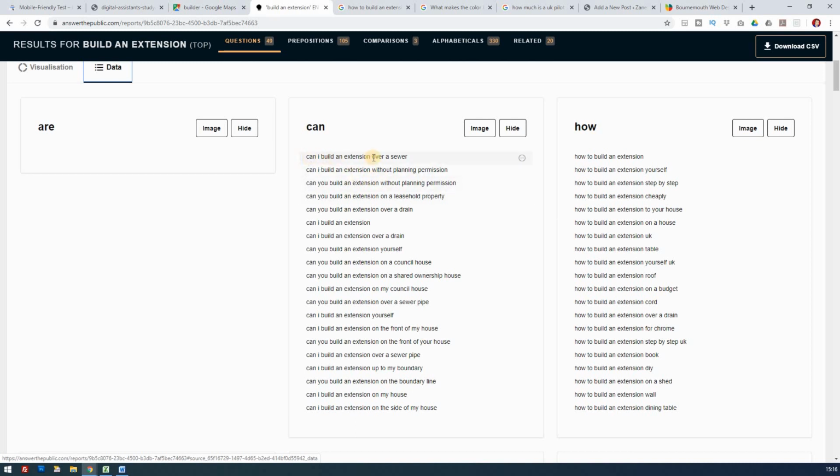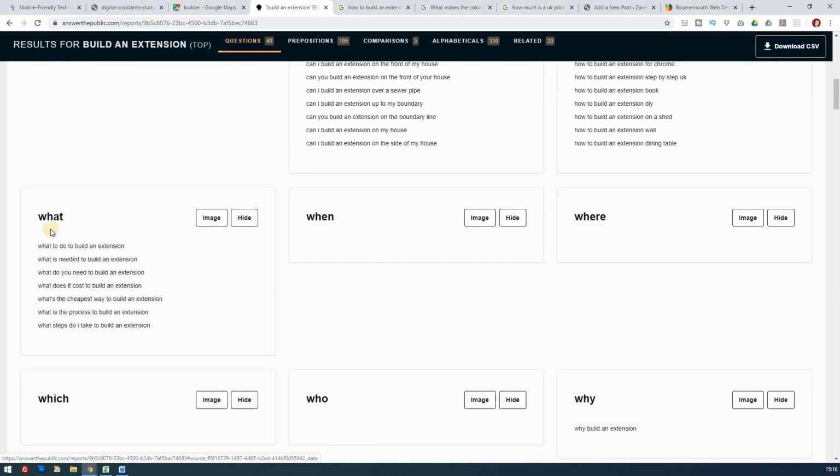So people are asking things like, can I build an extension over a sewer? Can I build an extension without planning permission? I mean, look how long this is: 1, 2, 3, 4, 5, 6, 7, 8 words. Can you build an extension without planning permission? So these are the very real questions that people are asking. What questions? What to do to build an extension? What is needed to build an extension?